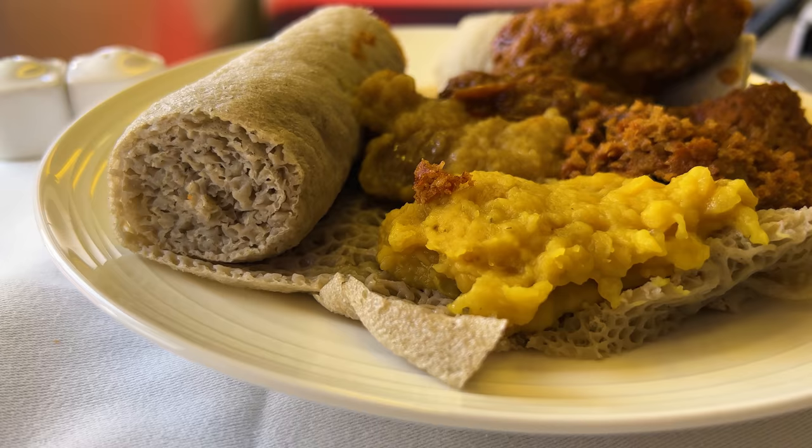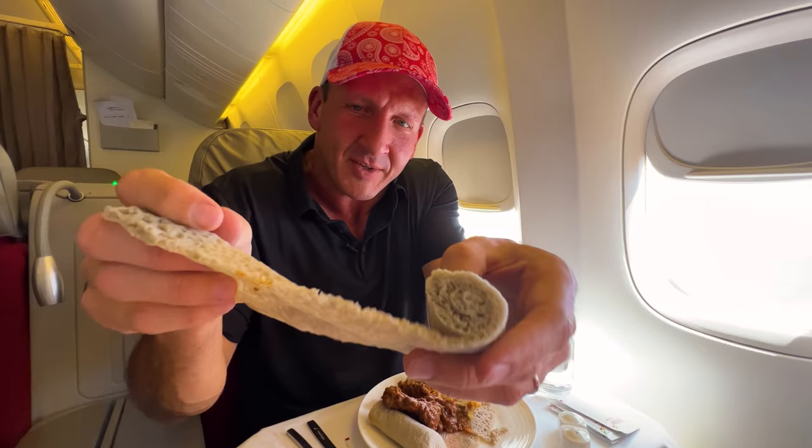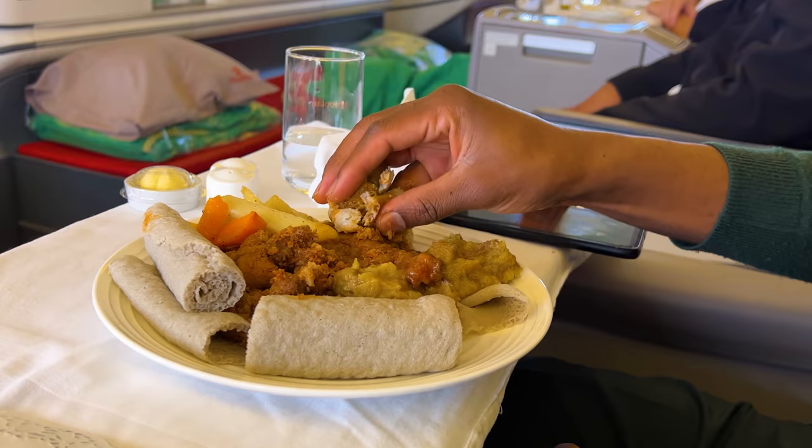Injera. This is something I ate in Vietnam at an Ethiopian restaurant. So the injera is like this bread here. When you look at it, the texture is like a cow stomach. It's like a delicious yoga mat. So my neighbor here is showing me how it's done. You just kind of roll it in your hand. You use the bread to pick up the sauce. Good stuff. I'm gonna try this out.